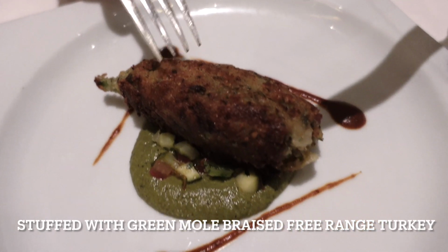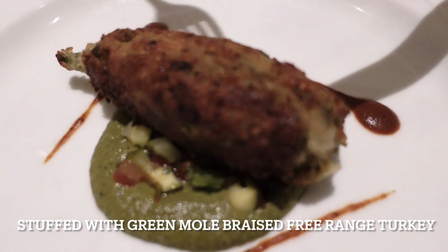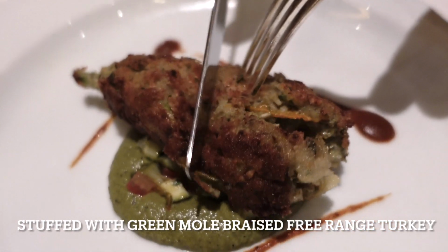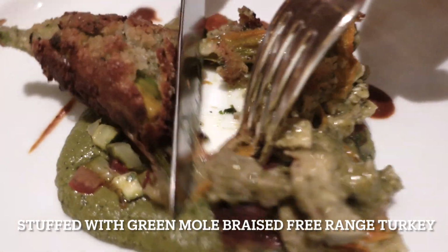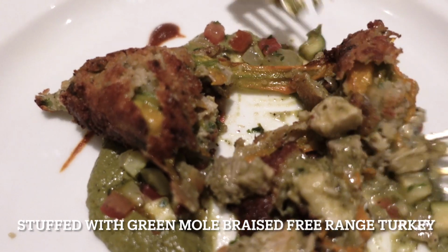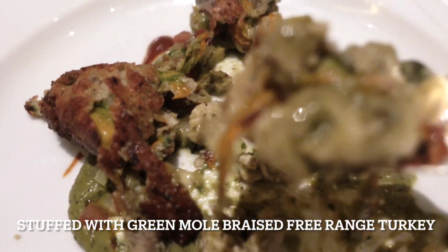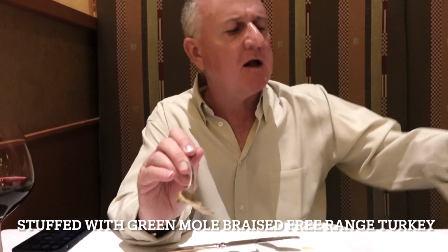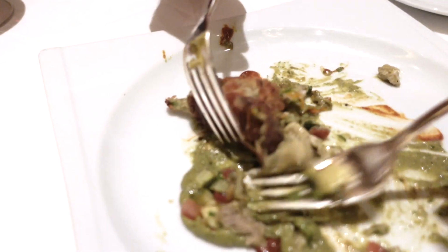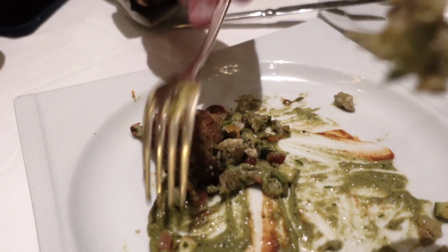Zucchini flower with a green mole sauce. So this is very Mexican. And inside is turkey. Turkey. Mm. I like your salad better. I like the salad better, but this is good. I feel like I need a little salt or something. Right? Mm. And the turkey's a little dry.